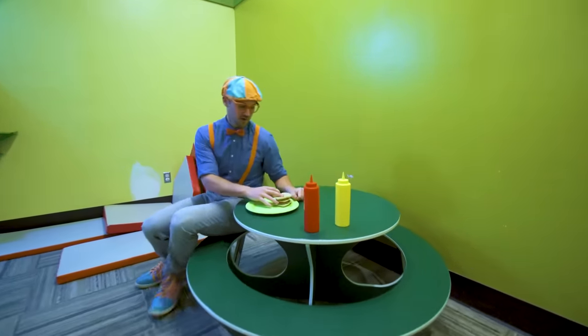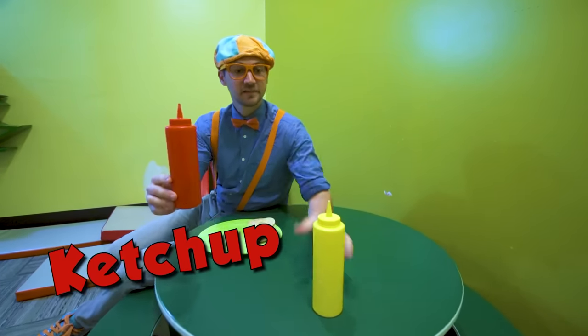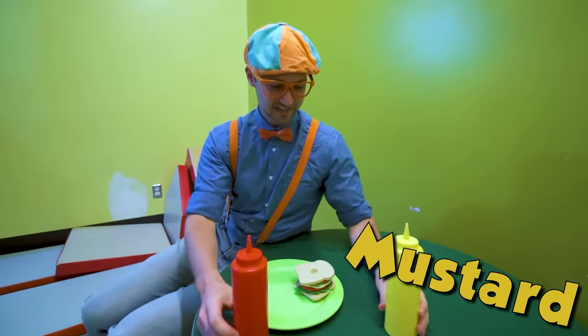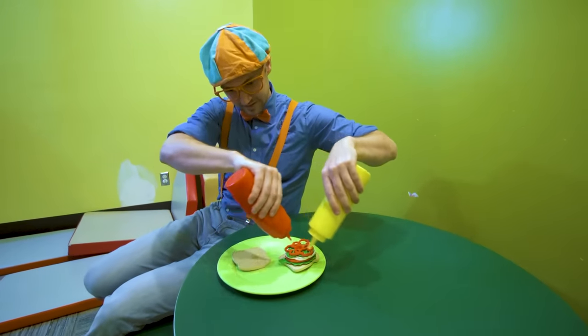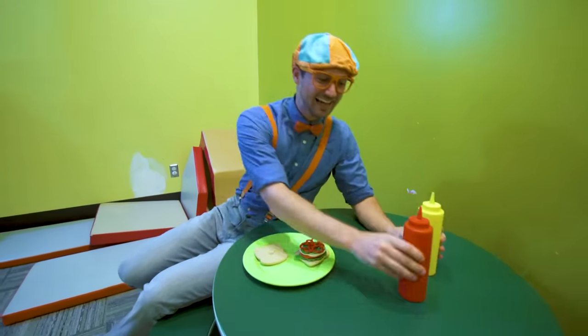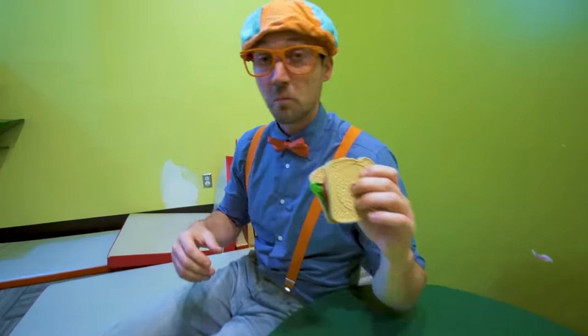Okay. Oh, hey, look, we have ketchup and mustard. Okay, let's put some of that on there. Perfect. I love sandwiches. Sandwiches are great because you can put a lot of different things on them. You can try this sandwich or even a different sandwich at home.